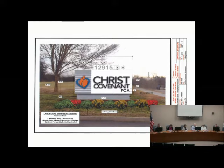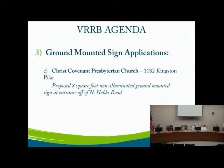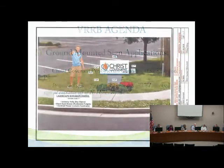Yep, looks very legible. It's pretty. All right, do we have any other comments or questions on it? Okay, do we have a motion? All right, we have a motion to approve. We have a second? Second. All in favor say aye. Aye. Opposed? All right, and the second Christ Covenant sign, I guess around the corner.